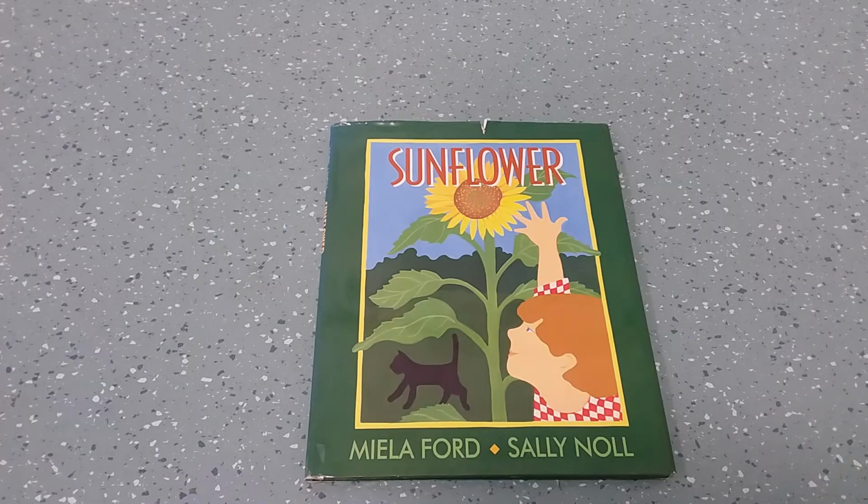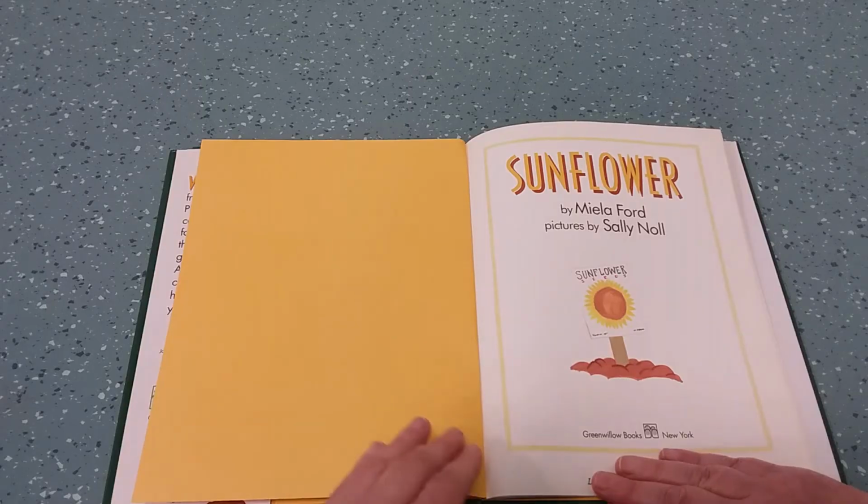This is by Mila Ford, who is the daughter of Tana Hoban. We have lots and lots of Tana Hoban's wonderful books with photographs on our picture bookshelves, and we also have other books by Mila Ford, including a couple of really cute ones about polar bears. This is out of print, unfortunately, but I wanted to read it because it might inspire you. We've grown sunflowers like this at the library, and while I don't think you should try to grow sunflowers this tall unless you have a lot of space around your house, there are sunflowers that you can even grow in a pot.